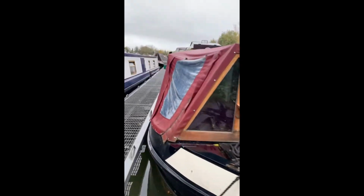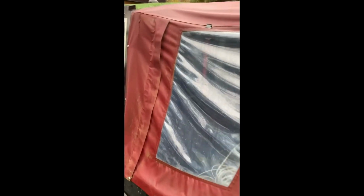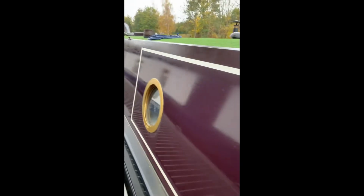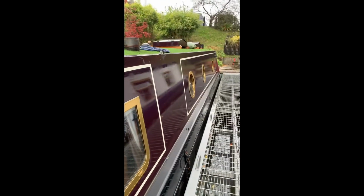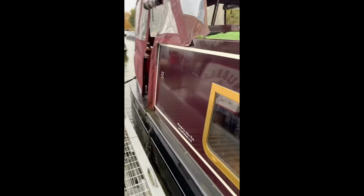Okay, this is Princess Lily at Wilton Marina. 60 foot entry boat, built in 2016. So 4 years old. Unusual colour scheme being the chocolate brown, shall we say, and with the AstroTurf on the roof. Looks absolutely massive for a 60 foot boat. Obviously nice straight condition, just like myself, and yes, a good clean and polish wouldn't go amiss. But yeah, a smart boat, as I say, only 4 years old, has a couple of roof boxes on the top, and has pram and cratch covers, presumably from 4 years ago.